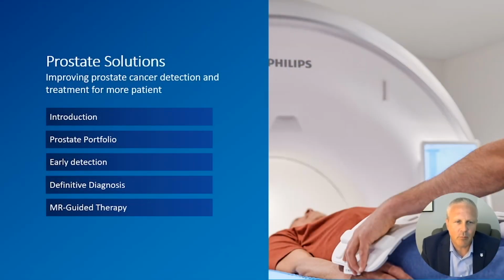We offer a really broad portfolio of prostate solutions. I'm going to give you a little bit of an introduction, talk about our prostate portfolio, early detection, definitive diagnosis, and also some of our options for MR-guided therapy.